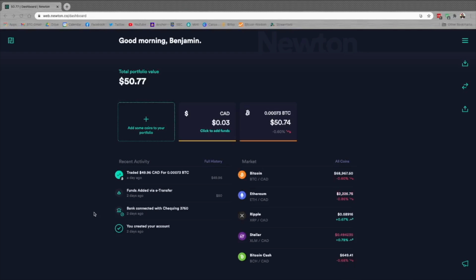Here we are on Newton Exchange, newton.co, and I'm already logged in. Sign up was an absolute breeze. Of course, I'm not going to walk through that process because of the personal information that would be given away with that. However, I can say it was very quick, very easy.